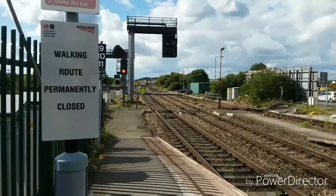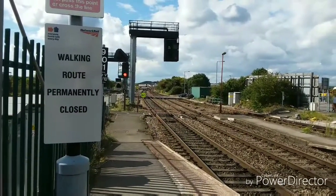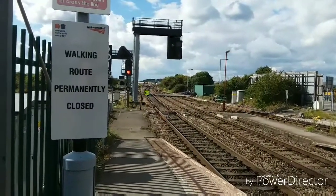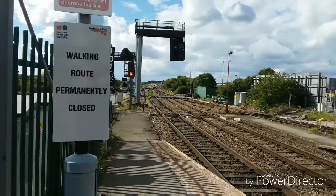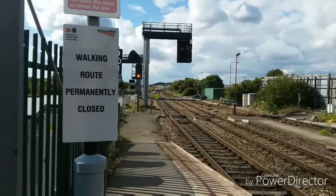And there it goes. Bristol Temple Meads, Taunton, Bristol Parkway and Exeter St David's. Its remaining stops, with Bristol Temple Meads the next one that it's going to stop at.